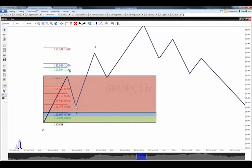All I want you to think about for demonstrations of the Fibonacci is, let's just say our reversal takes place down here in the green. So I buy down here in the green. I invest in a mini lot. I invest $200 with my broker, right? So my broker's holding on to my money. I'm in this trade as it's moving up, as it's moving up, as it's moving up.